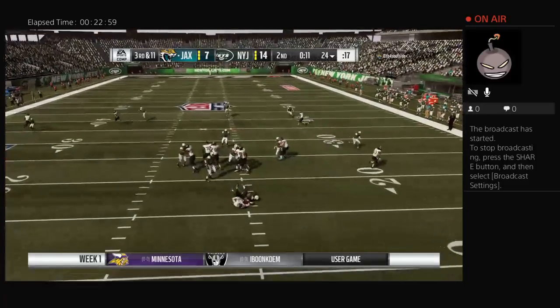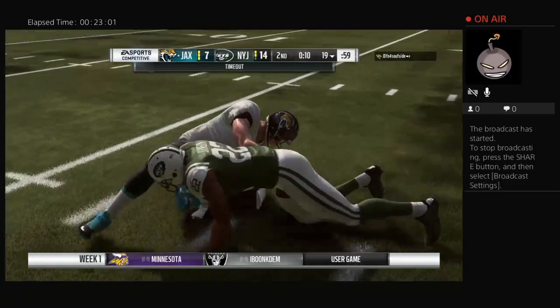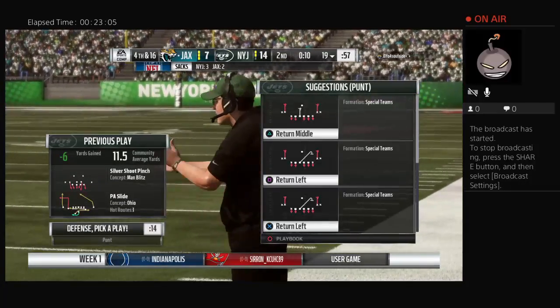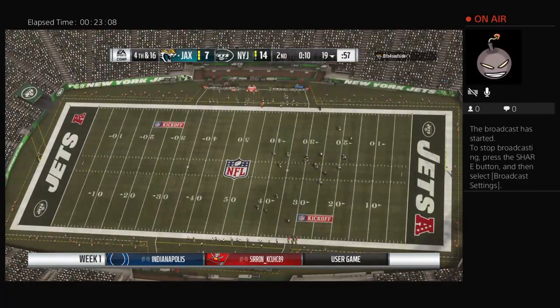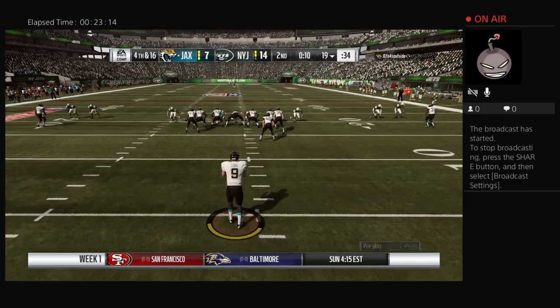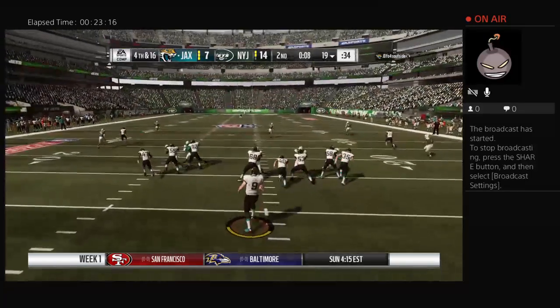Off play action. Pearson. But the Jets pressure too much as down he goes. And they're going to take a timeout defensively. So with 4th down coming up, they go ahead and burn it and say we'll see what happens. So the Jaguars send out their punter as the drive goes backwards, so he's on to punt it away.